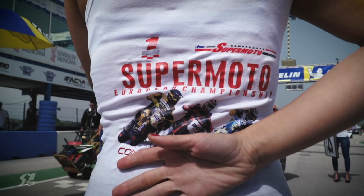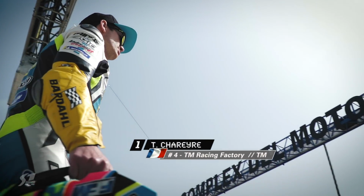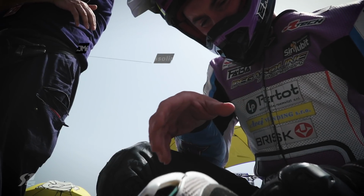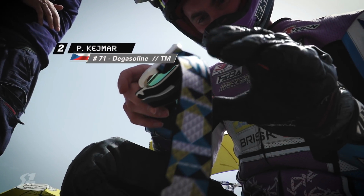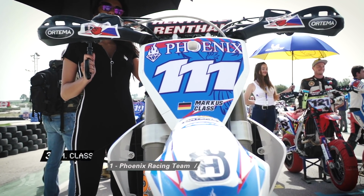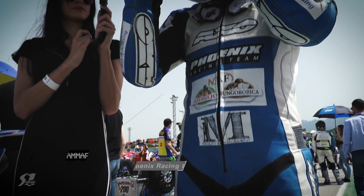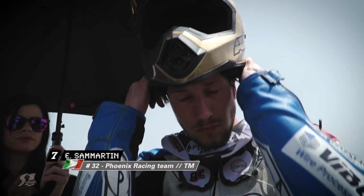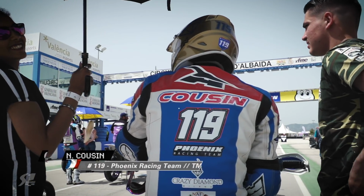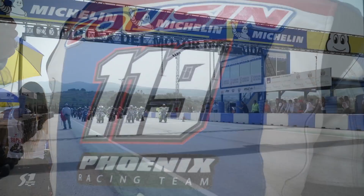We arrive here in Albaida with Thomas Chareyre taking a 6-point advantage on the factory TM over Pavel Kamar on the de gasoline TM. Missing from this weekend's action though is Marno Hermanen and also Laurent Fath. Hermanen, after his return after 2 years' absence, broke his collarbone in free practice on Friday, and Fath sustained a hand injury during the week and made the sensible decision to sit this meeting out.